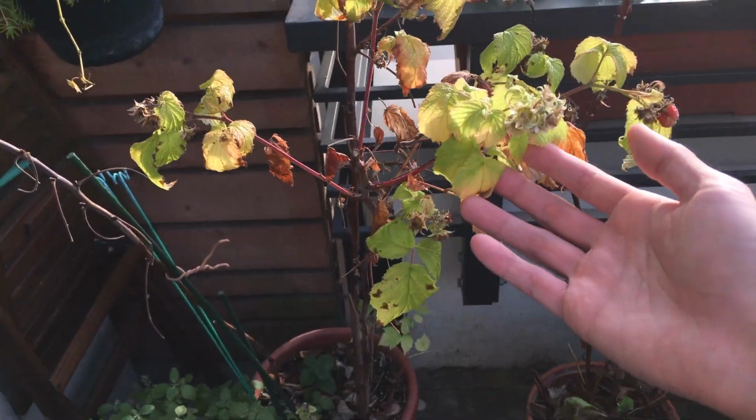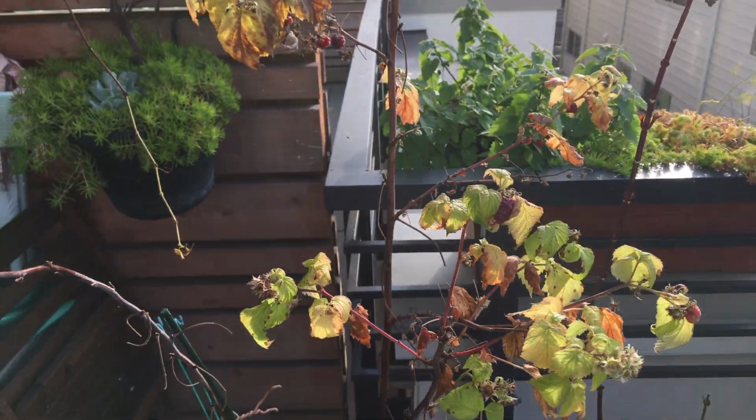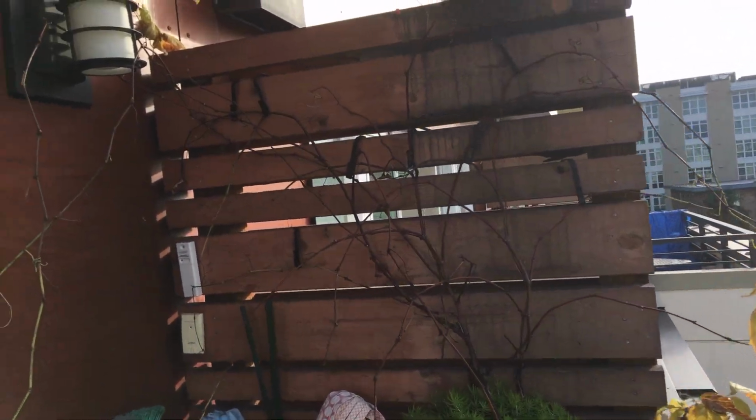The raspberry, you can see some flowers are still around, not really doing anything now. A lot of leaves are pretty much gone. Grape is the same thing.